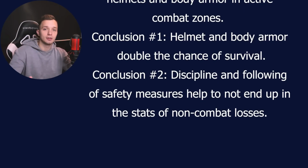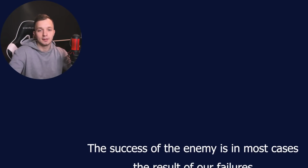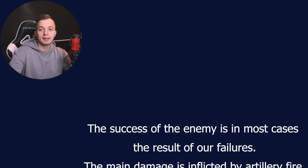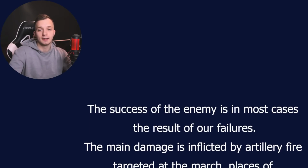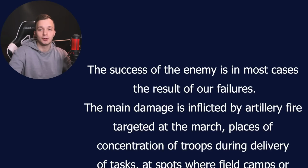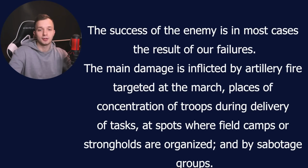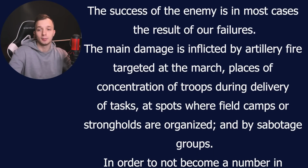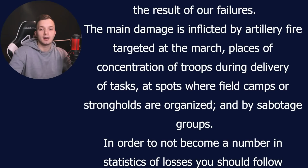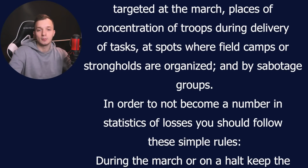Next one in the manual is actually useful. It's called Where We Lose and How to Become a Loss. The success of the enemy is in most cases the result of our failures. The main damage is inflicted by artillery fire targeted at the march, places of concentration of troops during delivery of tasks, at spots where field camps or strongholds are organized, and by sabotage groups. In order to not become a number in statistics of losses, you should follow these simple rules.